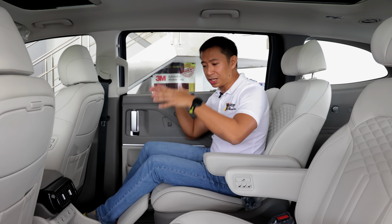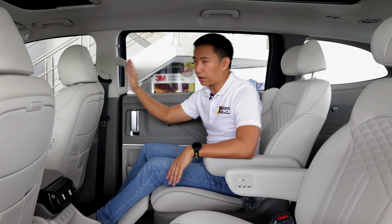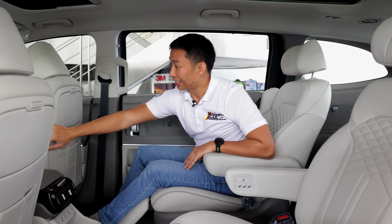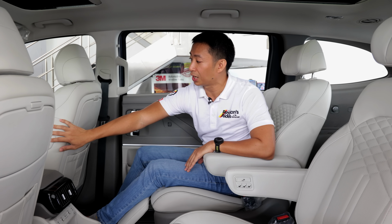Now, if you're sitting here where I am, which is on the right side of the vehicle, if you want to have more leg room, you can always adjust the front seat there, as long as there's nobody sitting there. Yeah, you can adjust that for more leg room if you want to relax some more.